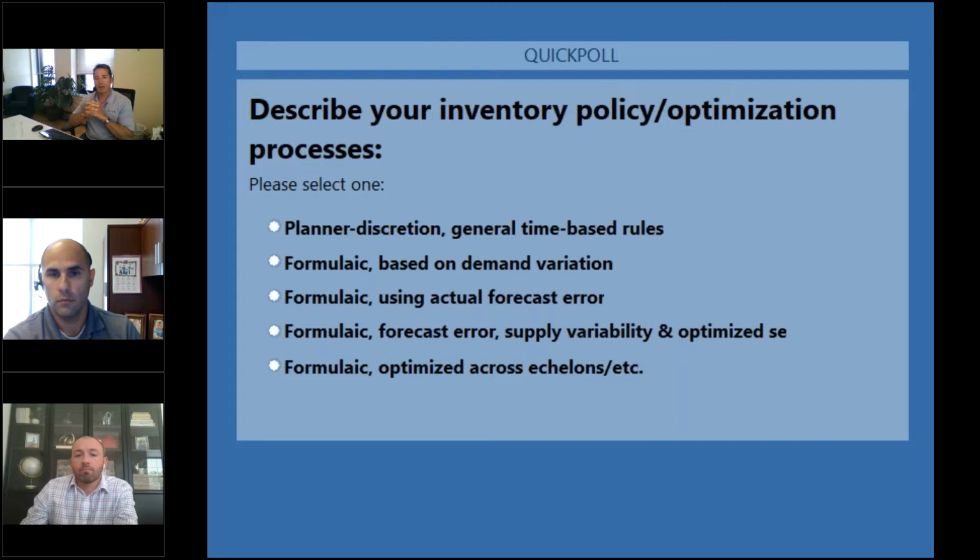The fourth point here should read an optimized service targeting, where it ends with just the SC. We still have a few responses coming in. I'm going to give them a few more seconds, and we're going to go ahead and share those results.